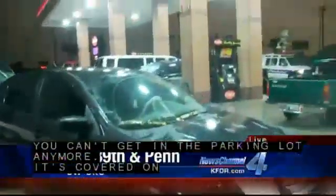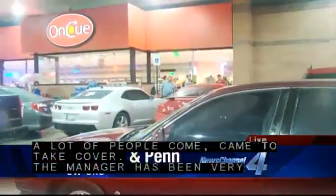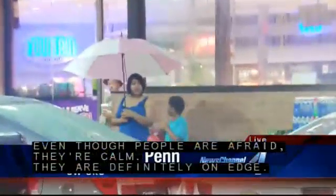And if you look further out, you can see it's very dark out there because the power is just out, and this is the only place that a lot of people came to take cover. The manager here has been very accommodating, and even though people are afraid, they're calm, but they're definitely on edge, not sure of what was going to happen. All right, Latasha, thank you very much. We'll continue to follow that from there.